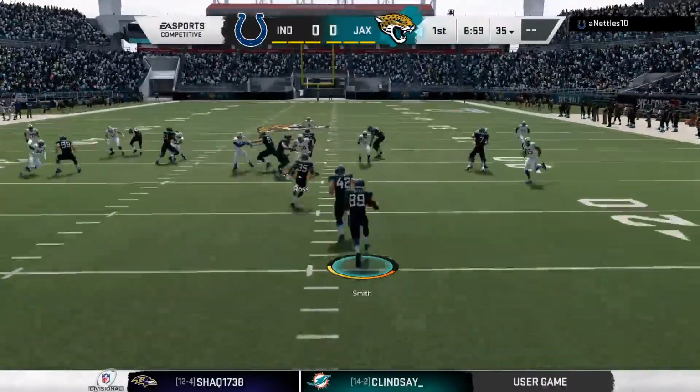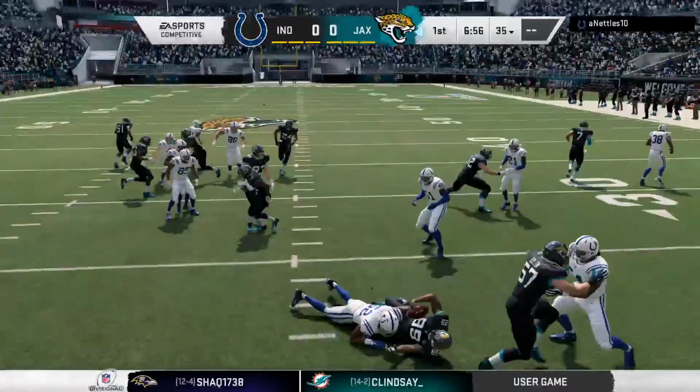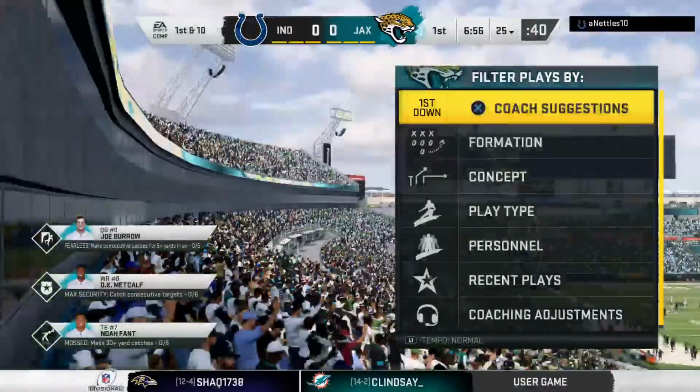This will be taken in at the 1. And not a bad return here. He gets it out to the 25-yard.